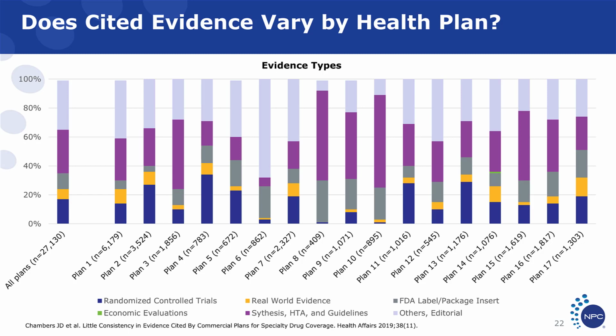But we see, again, wide variation here across these health plans. So they're clearly basing these decisions on at least reporting different body of evidence in those decisions. For instance, Health Plan 4, 1/3 of the evidence is RCTs. But if you look at Health Plan 6, it's a much smaller percentage. Similarly, Health Plans 3, 8, 10, and 15, nearly half of the evidence they cite are these evidence syntheses, so clinical guidelines, systematic reviews, meta-analyses, and so on. Interestingly, for Plan 6, you can see 2/3 fall into this other category, so this non-evidence really category.